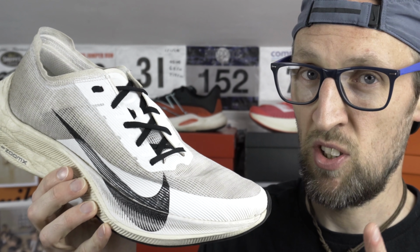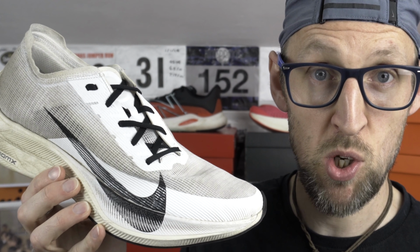So I did opt for the Vaporfly Next Percent 2 on my 5k time trial rather than my favourite Adios Pro 2. Why is that? Well, mainly a part comparative test. I did race in that shoe over the 10k distance a few weeks back, but overall I just fancied a rip-roaring, fast, fun 5k in this beautiful shoe.